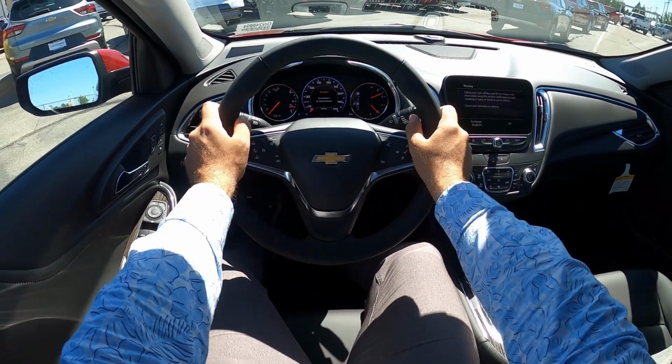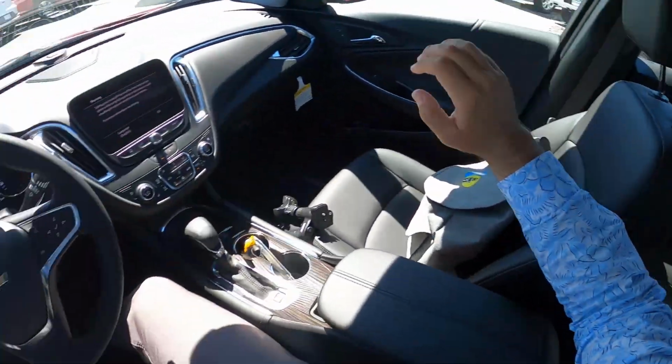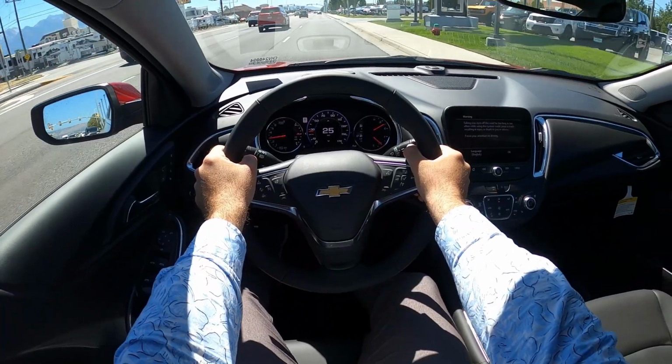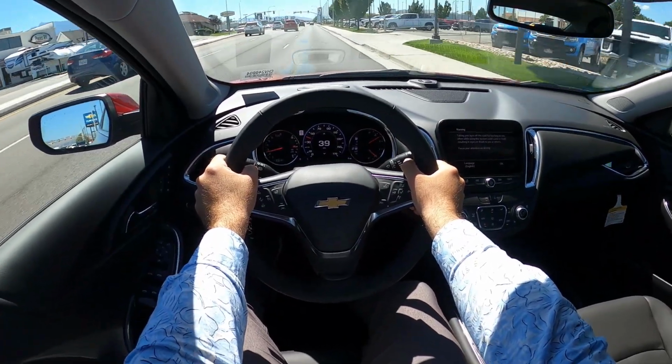Let's talk about visibility before we set off. Here's visibility over the hood, both the mirrors, and through the rest of the rear, and let us set off. So we are setting off in the Malibu with the 1.5 turbo.